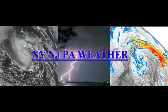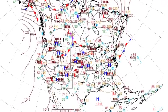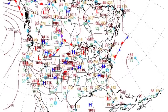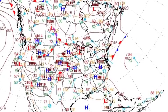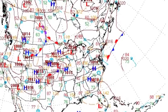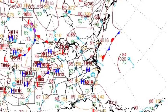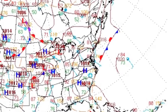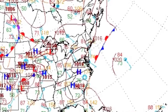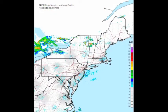So let's start out with the current map right now. We have a high pressure system to the south and southeast of the northern mid-Atlantic. Northern mid-Atlantic, by the way, includes the New York City and Philadelphia metropolitan area. So this high pressure system is sitting to the south and is producing a southwesterly wind that is driving hot, humid air into the northern mid-Atlantic. Temperatures right now are in the lower 90s over many locations and dew points are around 70. So clearly it's not very comfortable conditions out there, especially compared to this past weekend.